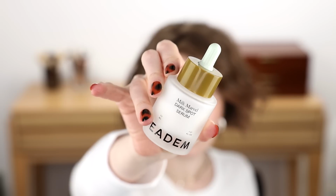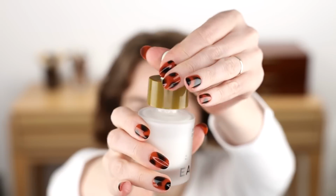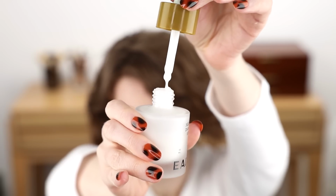Edam Milk Marvel Dark Spot Serum. As you can see, it's like a creamy, viscous, milky serum. I haven't had these Edam products for that long, but this one I have used a lot because it is so beautiful. I think the design of this is so beautiful and it really makes me remember that it's there and it really makes me use it. I also am compelled by the dark spot serum claims because I have all of this scarring on the sides of my face. So this one I've actually been remembering to use every day.